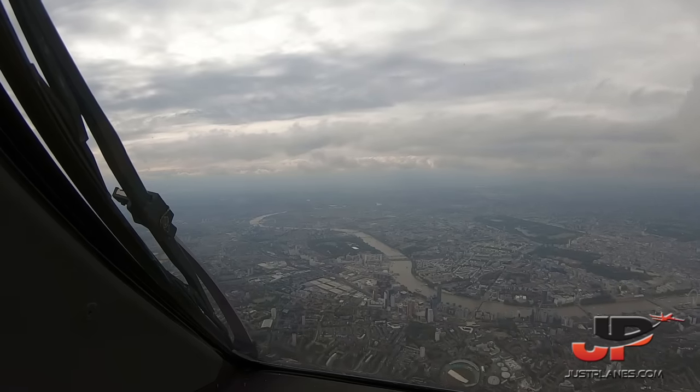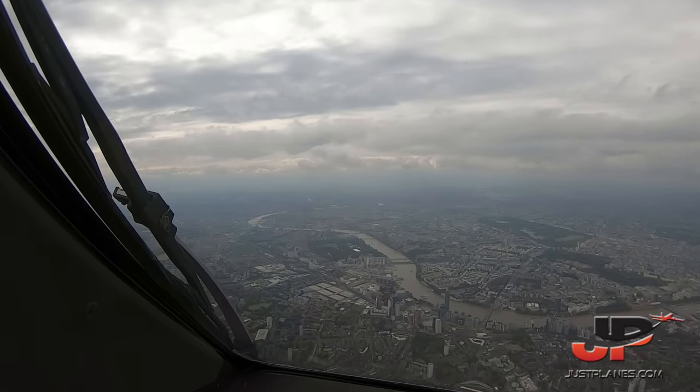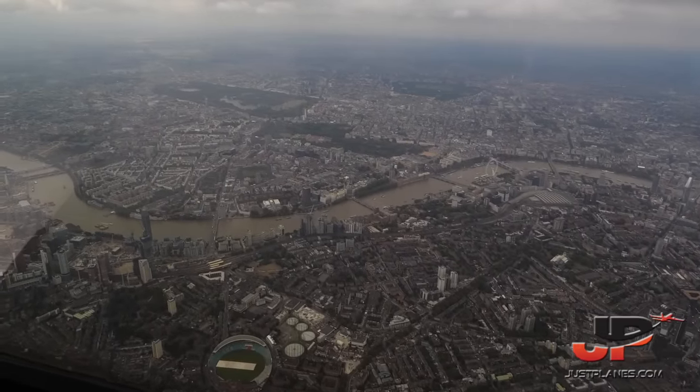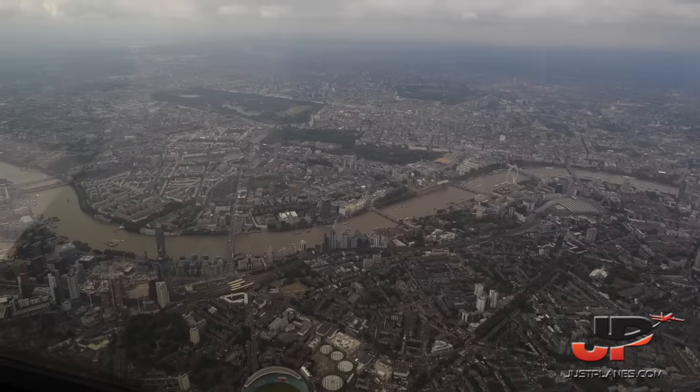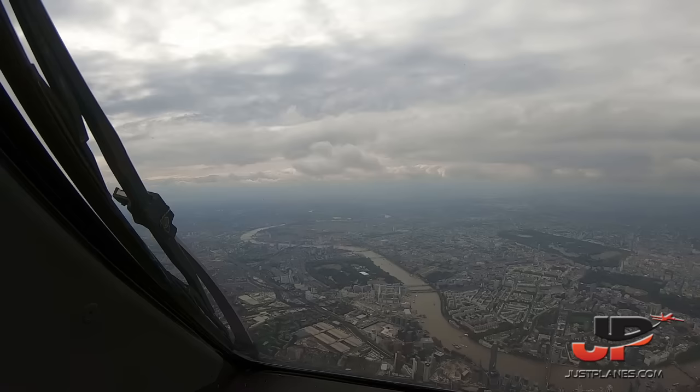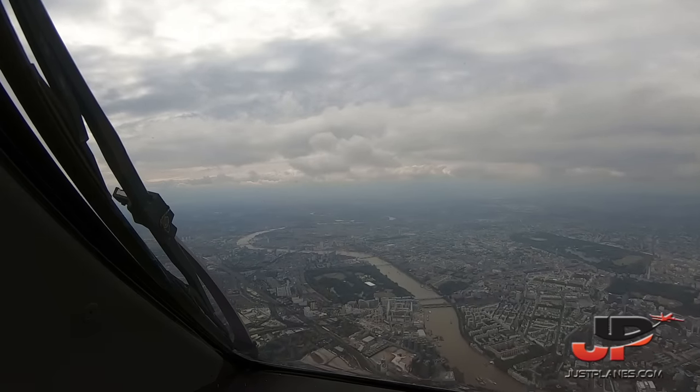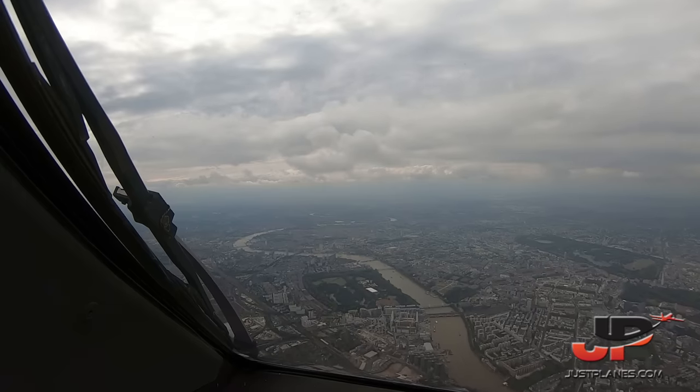Okay, we are following the Super, so expect some bouncing, alright? Romeo Mike, fly heading 125. Heading 125, Romeo Mike. Shuttle line Juliet, turn right heading 185. Heading 185, shuttle line Juliet. Good, Romeo Mike, landing on 27 right, 25 miles.